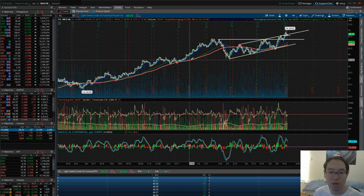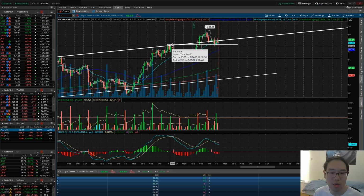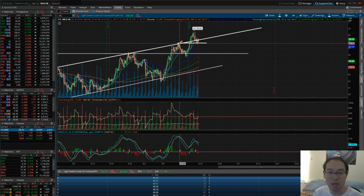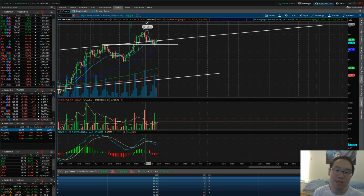Why is that the support? Well, you guys can see that this was the previous high. Right, guys? This was the 180-day high up here. So this is probably the new support. And you guys can see that we bounced off of the support. What does that say for crude oil in terms of its futures? Crude oil so far is still bullish.